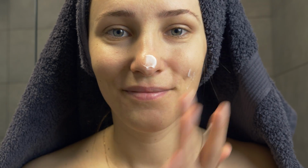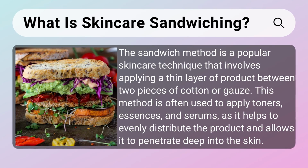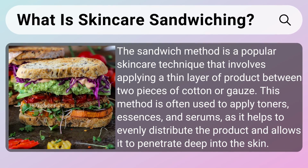This is personally one of my favorite ways to use my prescription strength retinoids, especially when I am reintroducing a retinoid into my routine or kind of bumping up the percentage or the amount that I'm using. Sandwiching is basically creating layers of your moisturizer with your retinoid and then with your moisturizer again if you're prone to getting dry, or just kind of buffering your skin using a moisturizer with your retinoid on top.